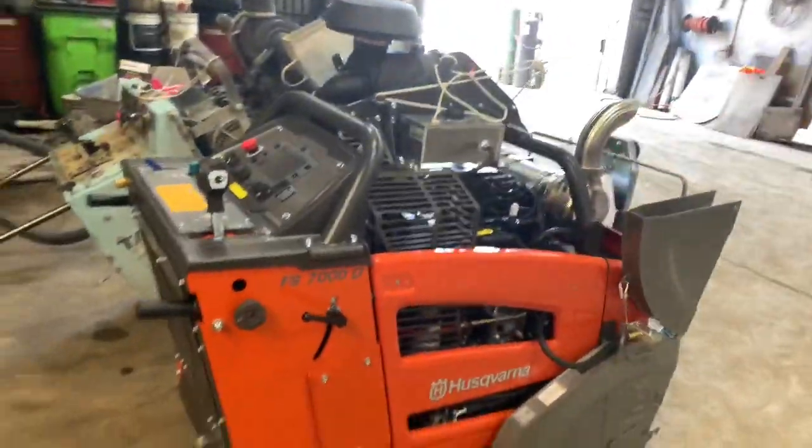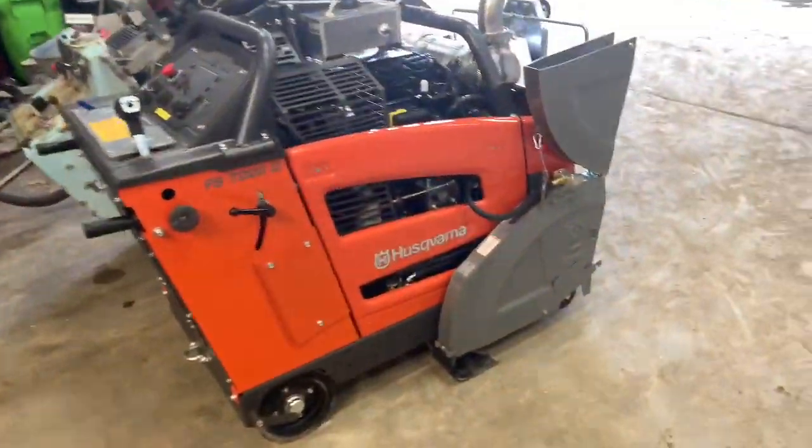Let me know what you think of Husqvarna. Sorry, Core Cut boys. I think Husky makes a better saw. It's personal preference, I guess, right? It's like Ford versus Chevy. But I'm always right. Peace out.